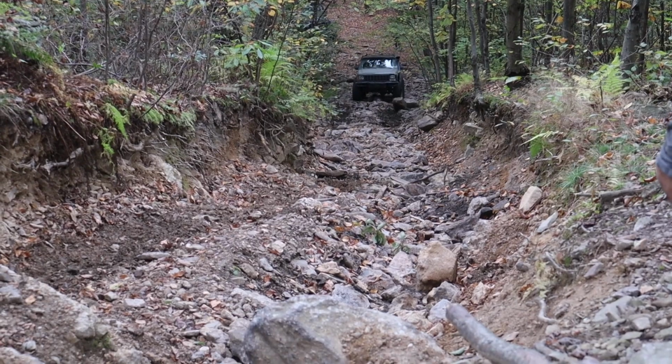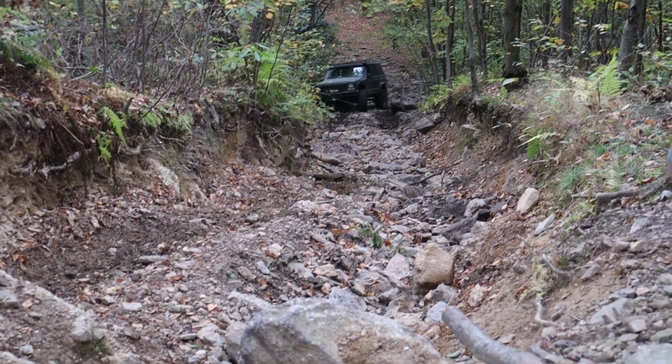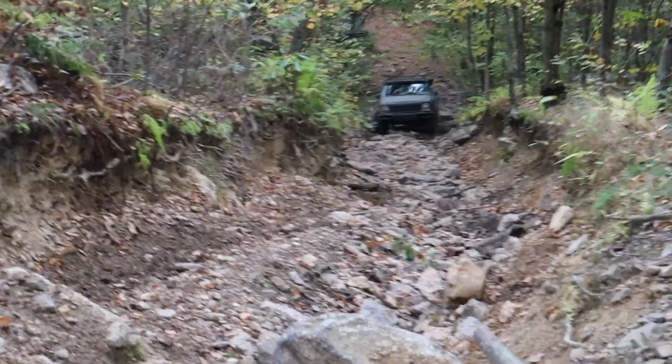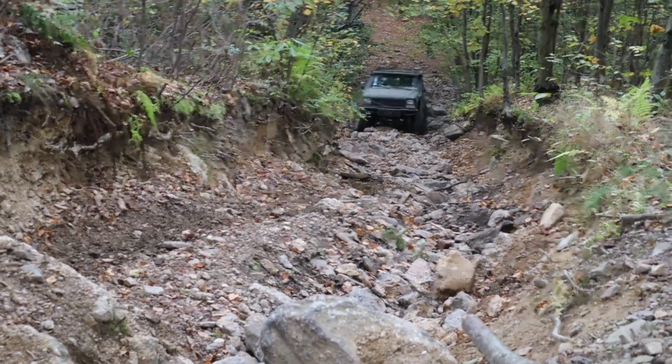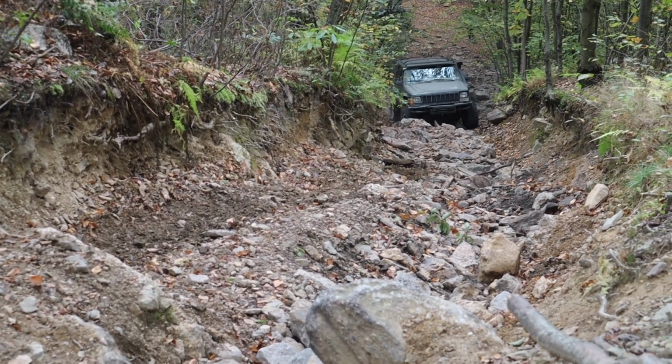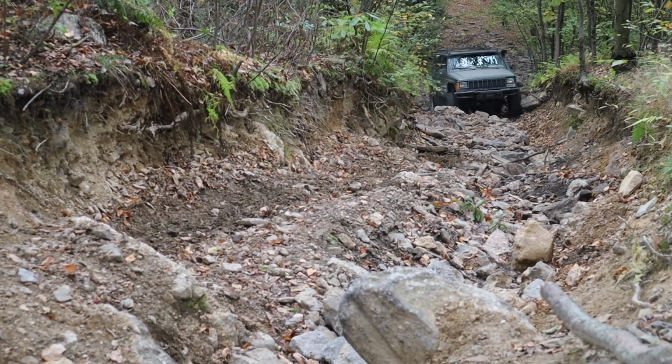Hey, so this video is going to have two different vehicles coming up Renee's Hill. The first one is this Cherokee that unfortunately is unsuccessful, and the second one is Grimlock, who is successful at making it up. But we do have to do a bit of winching at the end, and there'll be a little bit of information on winching that we'll throw within the video.